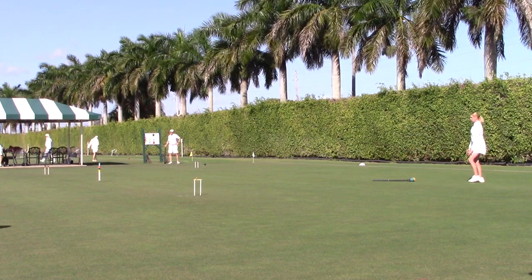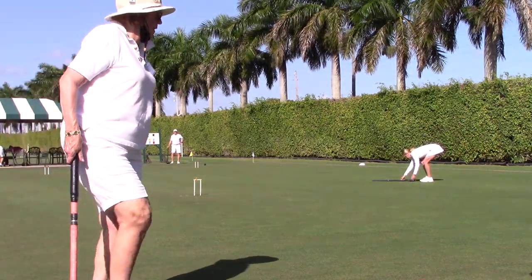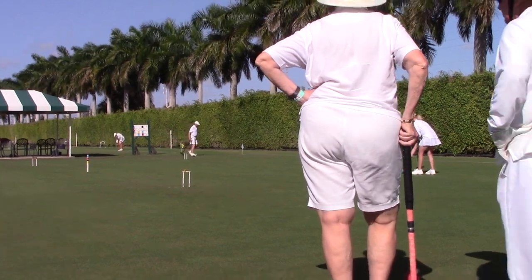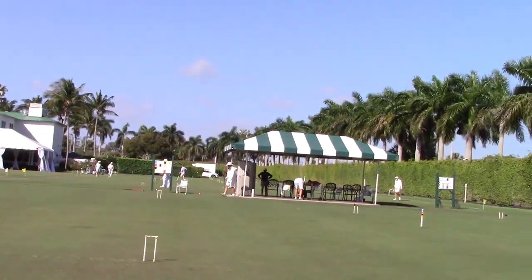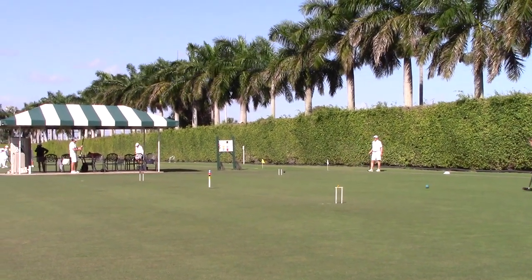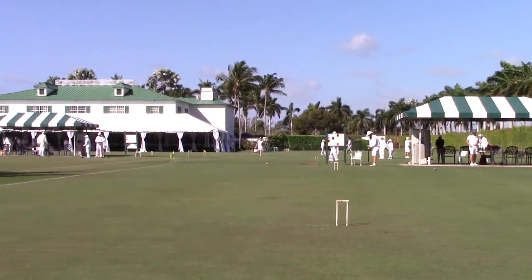Uh-oh. She's probably going to want this one back. She's focusing on winning the game now. But it's a long shot, both literally and figuratively. Her two better choices might be either a full roll to three back, as I mentioned before, or do a split shot, putting yellow at five, and then going back to black.